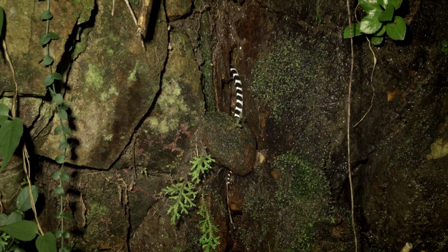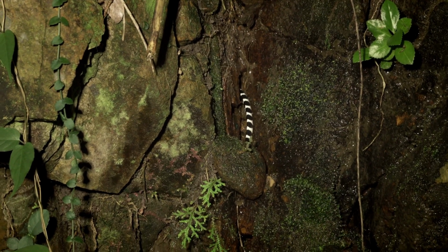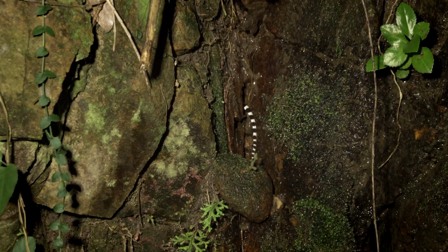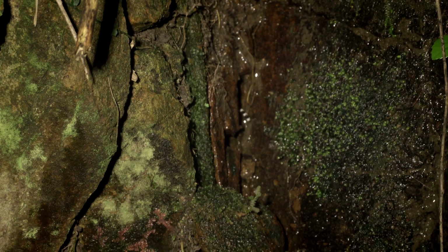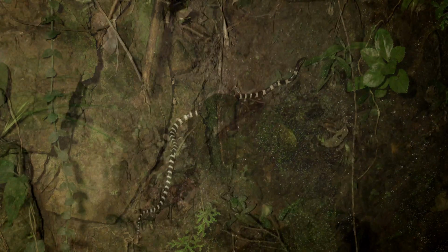Looks like it may have found its way into the crevice, so keep an eye just for a second or two more. Who knows, you might yank another snake out of there. I think that might be it. Yep. Alright. Pretty cool that we managed to grab that. That all happened pretty quick. Alright, back at it.